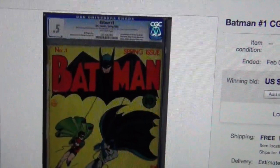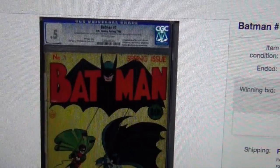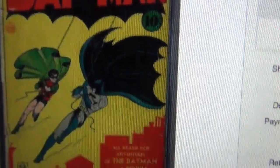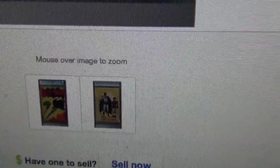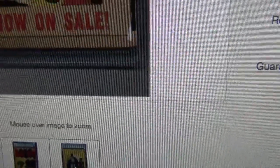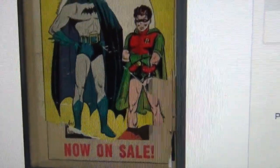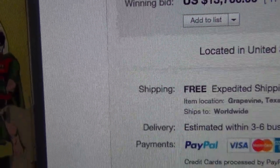Okay, so this is the 0.5 Batman 1 that was sold on eBay a few months back. You can see it does have a back cover. About a third of the back cover is missing. Okay, 13,700.